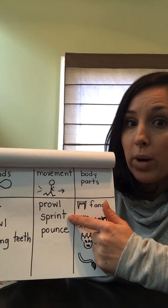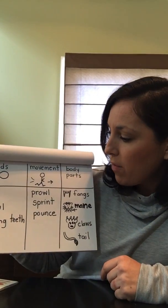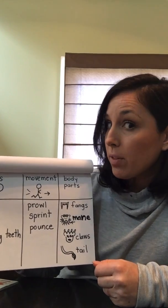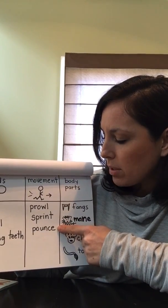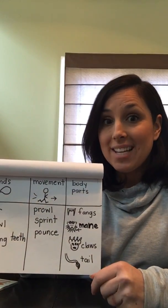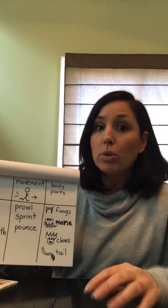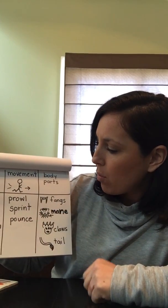The next word is sprint. And people do this also. Sprint is another word for running really fast. So a sprint is a fast run. When do you think a lion might sprint? If they're chasing after something? Yeah. And then the last word is pounce. And pounce is another word for jump. You often see kittens pounce on things when they're playing. A lion might pounce on an animal that it's trying to catch. So if you pounce on something, it means you jump on top of it to attack it. So a lion would pounce.